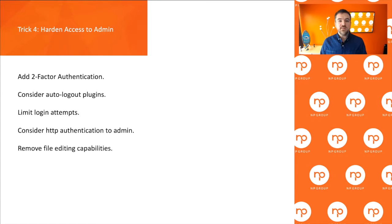I like to harden access to the admin panel. So number 1, add 2-factor authentication. There are some great plugins for that. You're already probably using this with your bank and other places. You should use it for your site admin as well. Consider auto logout plugins. Let's say you have an employee on a notebook computer, they're sitting at Starbucks, someone takes it and you're logged in. Auto logout plugins can help mitigate the risk around something like that. And that is a legitimate threat.